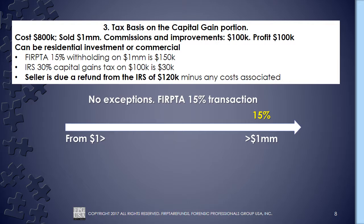Commissions and improvements added $100,000 to the basis, so that makes the basis $900,000, and the profit $100,000. The FIRPTA withholding on the sale price is $150,000, and the capital gains on the slice of the $100,000 profit is $30,000. So in this case, the seller is due a refund from the IRS of $120,000 minus any costs associated.